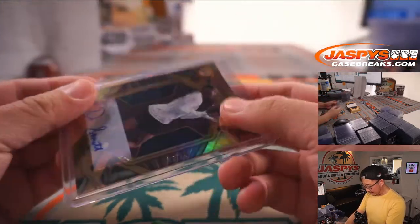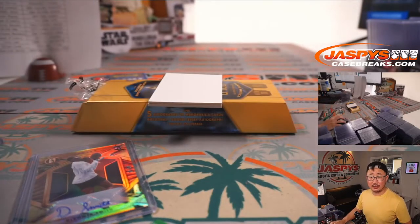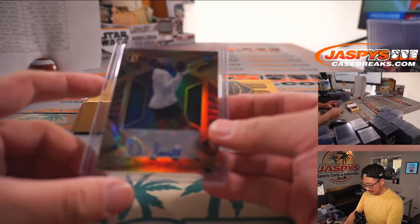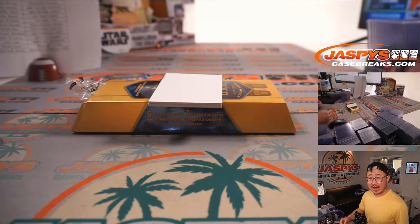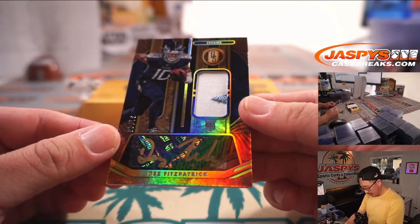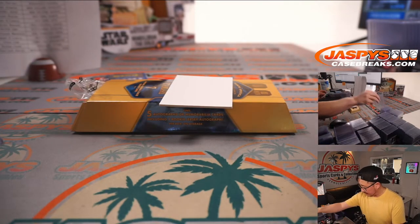DeVonta Smith. 5 out of 25. I think he got banged up a little bit. What's his situation? I think DeVonta Smith had a bit of a knee injury. He's going to miss some camp time after spraining a knee. Fly Eagles Fly. Melvin is looking for a speedy recovery for him. Last hit of the break is Dez Fitzpatrick. Gold ink autograph. Two color patch. 31 out of 49 for Ethan and the Titans. Titan up.